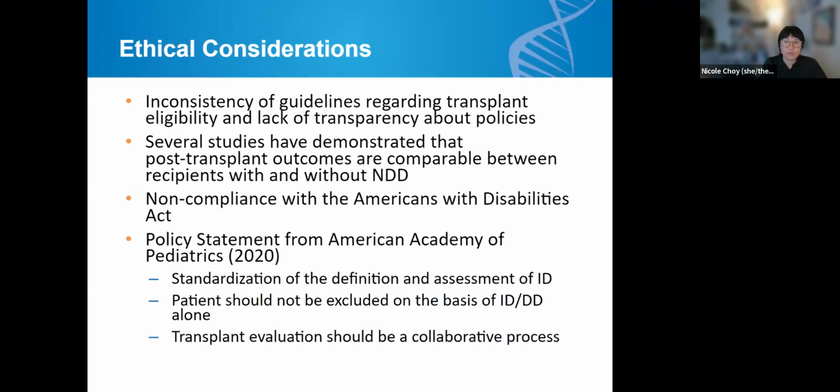This article also went on to strongly advise that programs categorize patients by genetic disease or intellectual disability as part of transplant evaluation. Several studies demonstrated that the post-transplant outcomes between individuals who do not have neurodevelopmental delay or intellectual disability were comparable with patients who did have neurodevelopmental delay. And I think that really emphasizes that we should be doing away with the consideration of intellectual disability as a contraindication. Many of these articles talk about the use of neurodevelopmental delay for transplant consideration as being non-compliant with the American Disabilities Act.